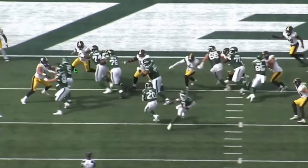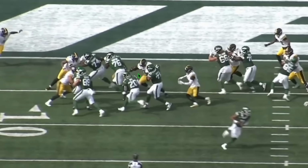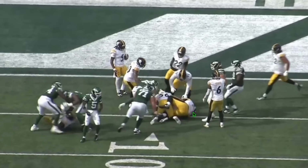But if you can imagine Highsmith being blocked and this running back can follow, I think that's 76 for New York, Black is the guy preventing a touchdown. Instead, 94 is right there to make the play. Really good job against the center. Nice rep from the rookie.